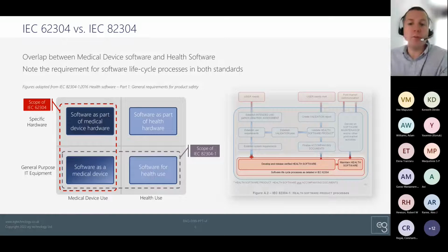A specific distinction made in 82304 is that it's for software designed to operate on general purpose computing platforms and intended to be placed on the market without dedicated hardware. So that's one area of specific distinction. Nevertheless, actually 82304 leans heavily on the life cycle processes detailed in 62304, and there's a considerable amount of overlap.